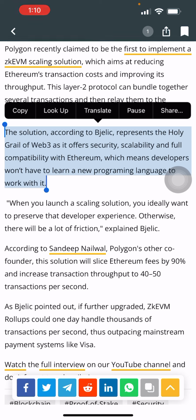The solution, according to Bjelic, represents the holy grail of Web3 as it offers security, scalability, and full compatibility with Ethereum, which means developers won't have to learn a new programming language to work with it.